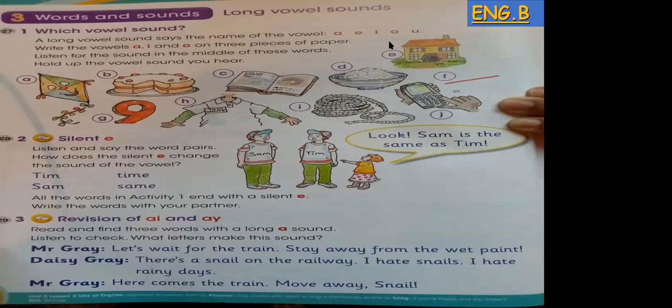Rice. Good, Abdullah. Good, Sharzain. Good, Arifa. The middle vowel is I. Very good, Rahila, Tamur, Abneer. Very good. Very good.